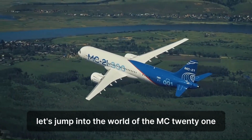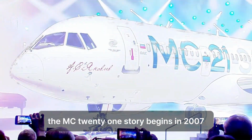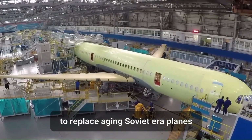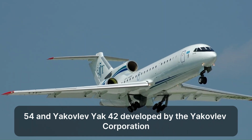Let's jump into the world of the MC-21. The MC-21's story begins in 2007, when Russia's aviation industry set out to create a modern airliner to replace aging Soviet-era planes like the Tupolev Tu-154 and Yakovlev Yak-42.